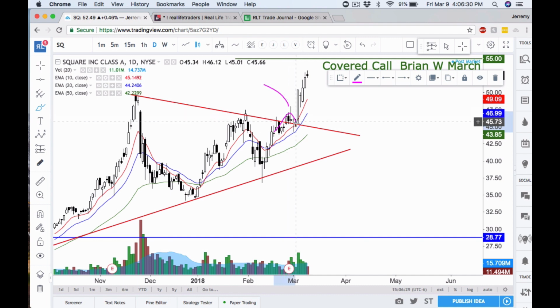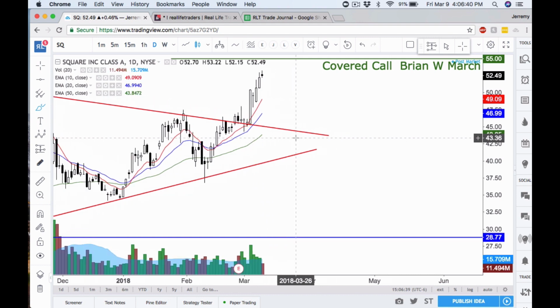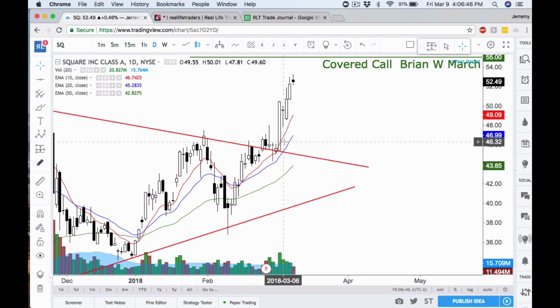It retested the triangle pattern with a very nice lower shadow, kind of like a bullish candle right here on the 1st of March. Then you had an inside day candle on the 2nd. This was a really obvious signal that we also talked about in the trading rooms. But getting in bullish above the high of that candle with a stop below that candle was the setup to play on ticker symbol SQ. And again, just a very nice breakout.